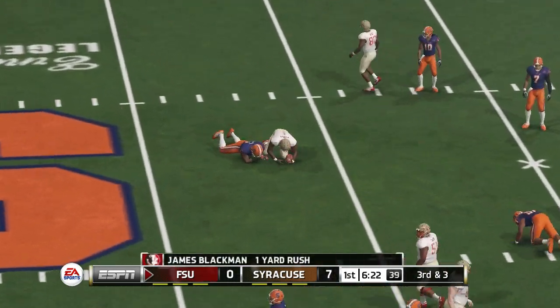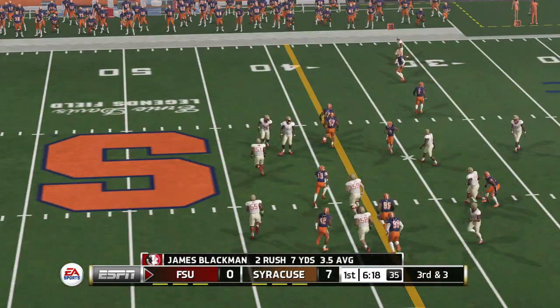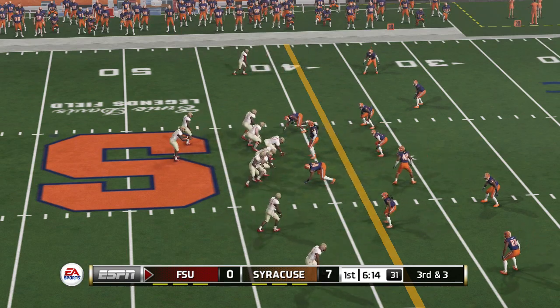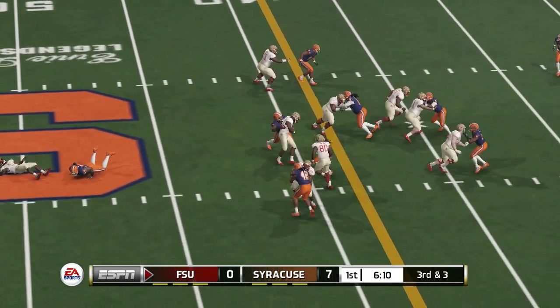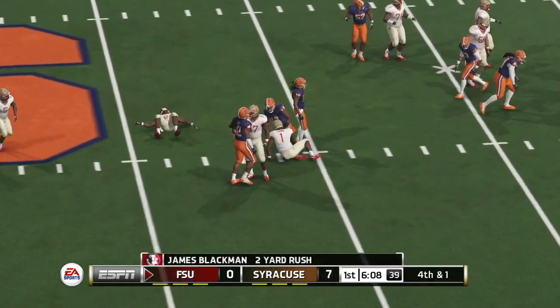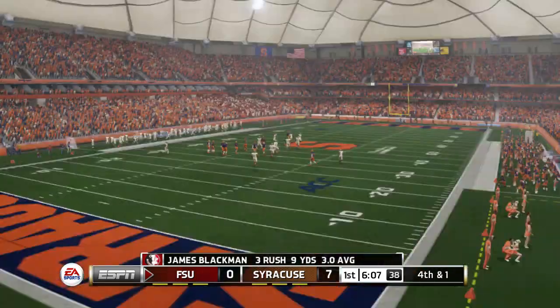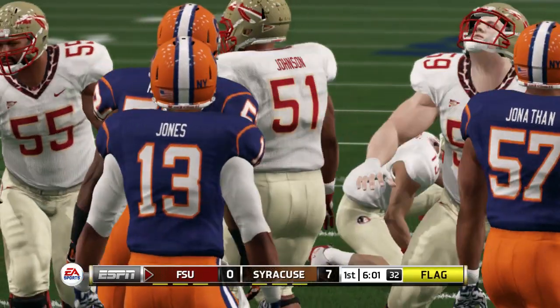Brought down at the 42-yard line. That makes it 3rd and 3. Tackle around the 40-yard line. That was nose-to-nose football right there, and the defense this time wins the battle. 4th down. They'll call on the field goal unit. Might have been some early movement up front.